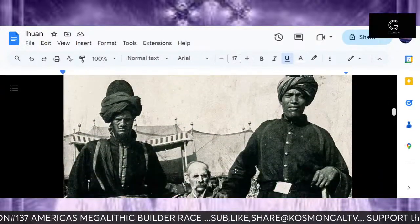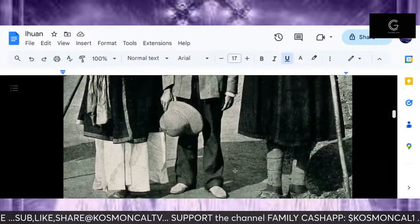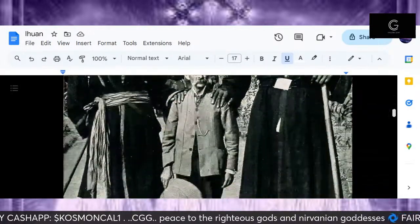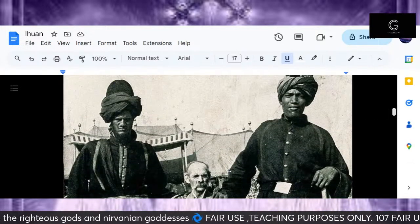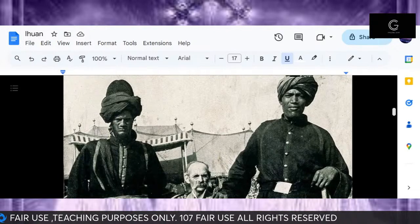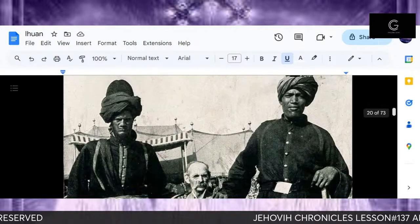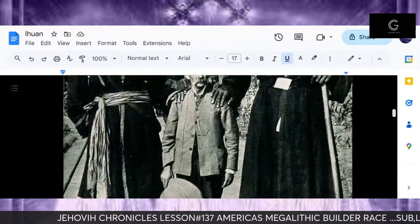Now look, these are some of that Persian ancient giant stock still on the earth in the 1800s. These are the Kashmir giants, right? Just to give you a visual of who we talking about. This is nothing far-fetched. Nothing that can't be objectively proven, even in our time, right? Just to give you a visual. Take a look at the phenotype.